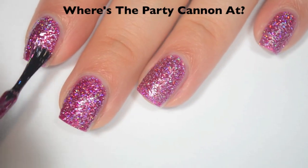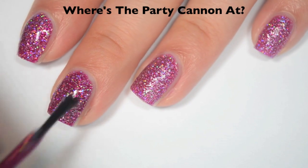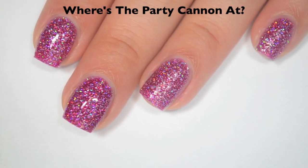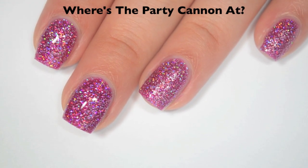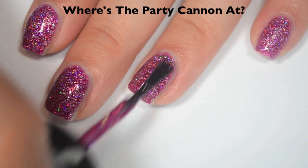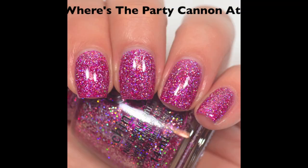So here is 3 coats. And 3 coats does cover completely here. Like I said before, it was really close to covering completely in 2. I just had a few light spots on a couple of nails, mainly towards the end of my nail. And like the last one, this is going to dry textured and that glitter is going to be very difficult to remove. So that is 3 coats of Where's the Party Cannon At?